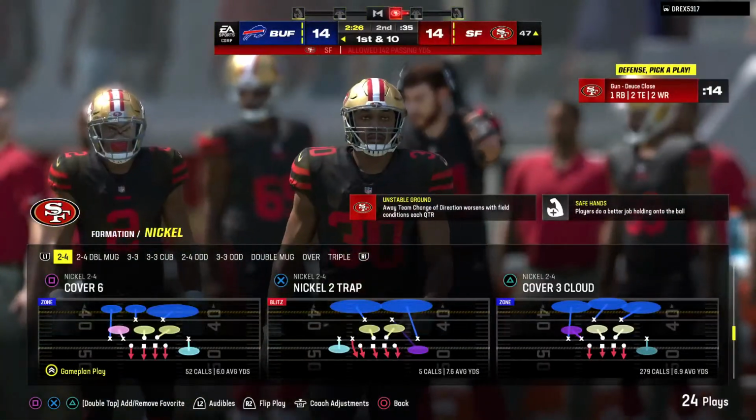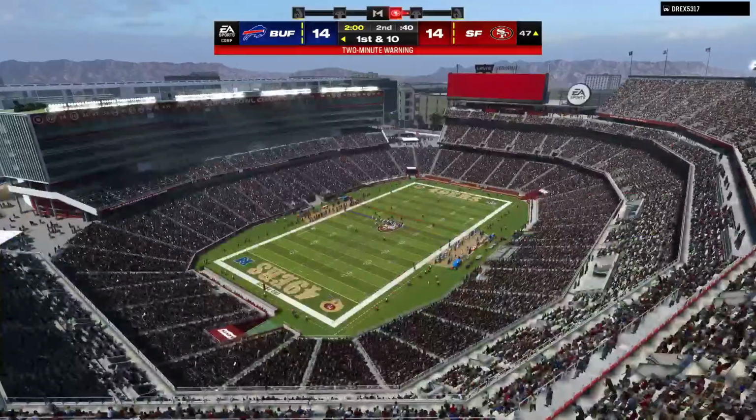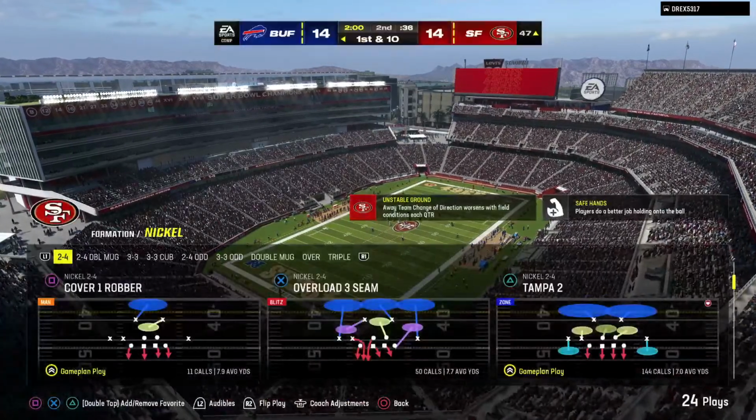To me, it's time to attack and take some of that momentum back. But make sure you're selective in doing so. Understand where you want to throw the football and make sure it's open before the ball leaves your hands.